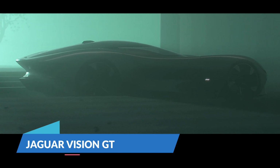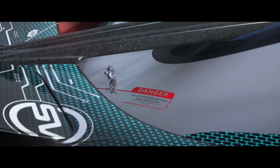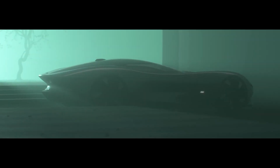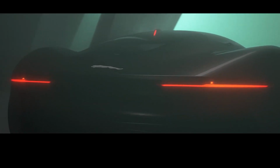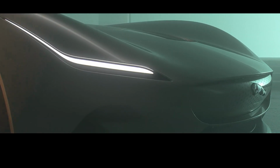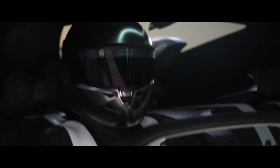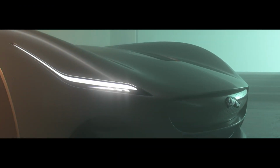Jaguar Vision GT. Jaguar proudly declares that this car has a maximum speed of 255 mph. An aerodynamic design honed to perfection and podium-topping technology define the Jaguar Vision Gran Turismo SV. Our latest all-electric virtual race car, developed for Gran Turismo and built as a full-scale design study.